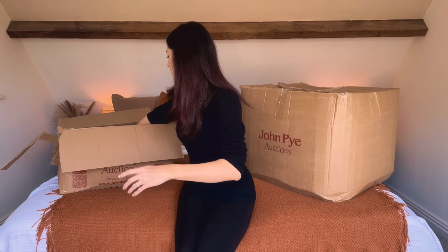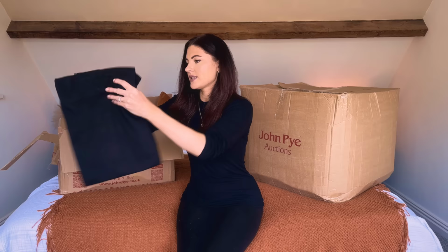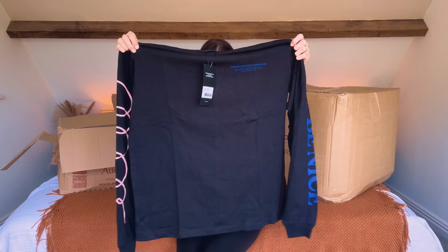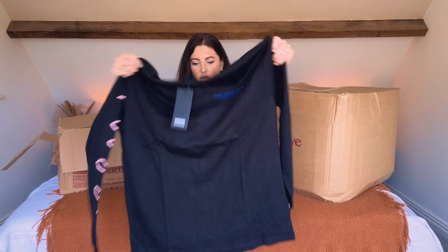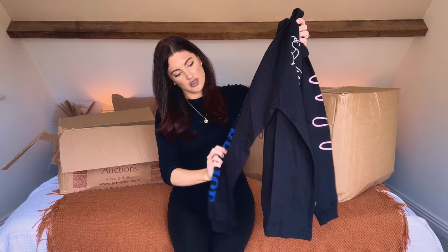And then we have this, which is another top, I think. Let's see. Oh, this feels good. Oh, this looks nice. I'm not really sure where this is from. Let's have a look. This is from the brand Dr. Denim. Is that a good brand? I'll definitely look into this one because it feels like quite a nice quality item. But it has a lot going on. I liked it at the front because it was plain, then the back looks like this. It also has patterns down the sleeves, pink on that side and blue on that side. But I do quite like it.